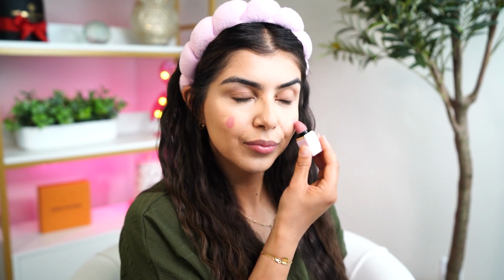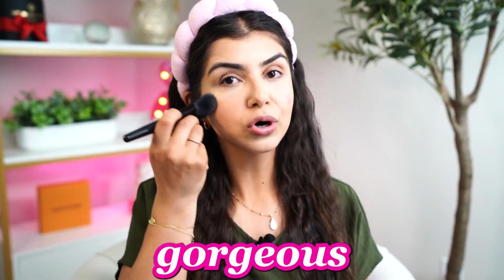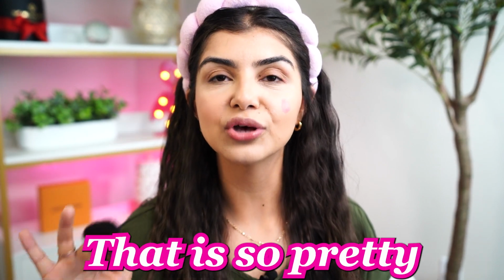One dot. Okay, it's very pigmented. That's good, that's what we want. Now we're going to go in with the blush brush. Here we go, and just blend that in. Right off the bat, it's very easy to blend. It's very smooth. The color is gorgeous. That is so pretty. Now, I typically like more of a pop of color, like in the apple of my cheek, I think that's what they call it, and then blend it back.